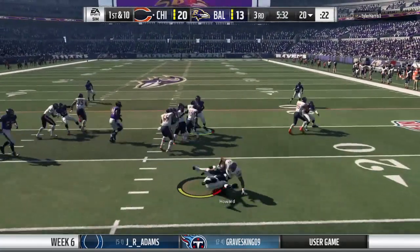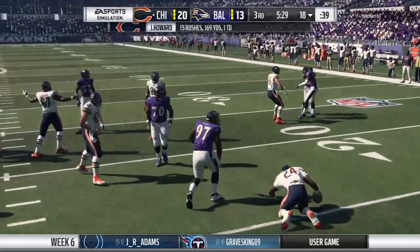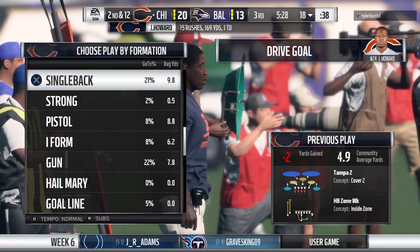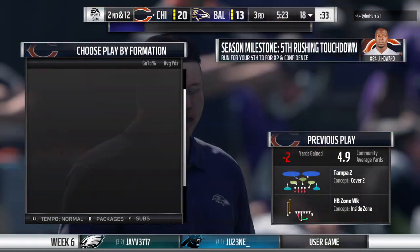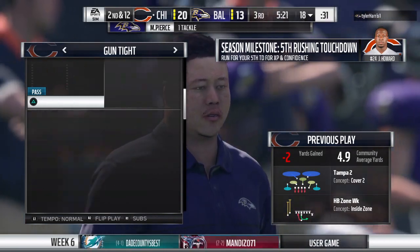They'll begin the drive with Howard. And maybe a measure of revenge there. He's had his way in this one, but this time they get him behind the line. This will be a 2-yard loss on the play. And it'll be 2nd and 12.